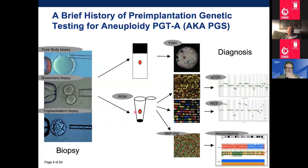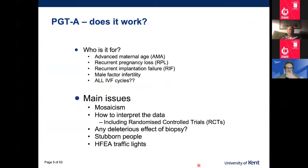Or more commonly these days, we put the cell or cells into a tube, amplify them by whole genome amplification, and then use either array CGH, next generation sequencing, or a SNP chip based approach, interpreting it as something like a technique that we call carrier mapping. What sort of patients is it for? Well, those with advanced maternal age, because advanced maternal age, particularly over 35, is associated with increased aneuploidy, for recurrent pregnancy loss, for recurrent implantation failure. Some suggestions that it could be used for male factor infertility patients. And some people have suggested that maybe all IVF cycles should be performed in this way.